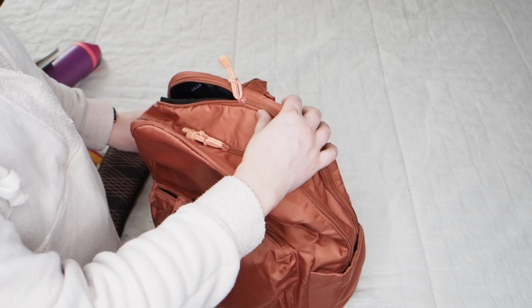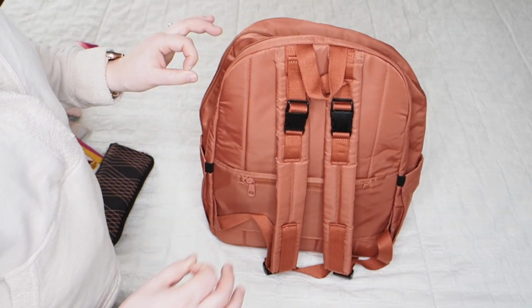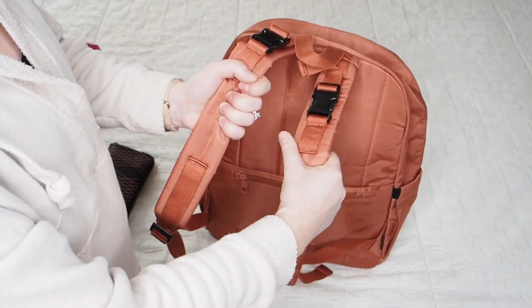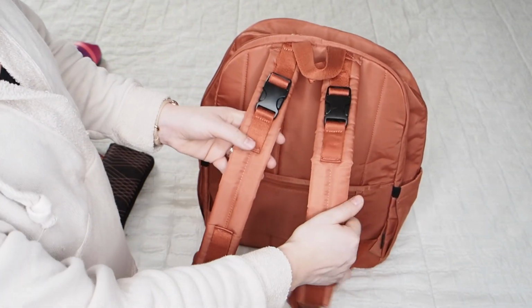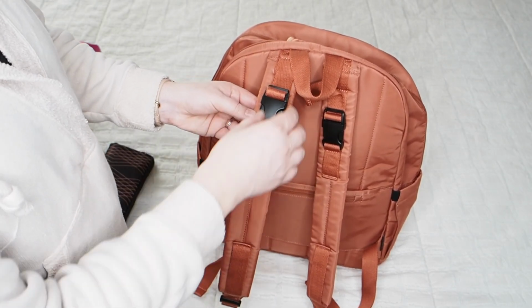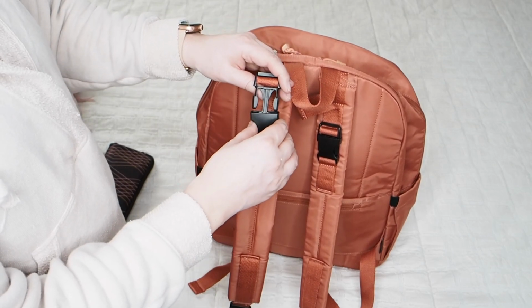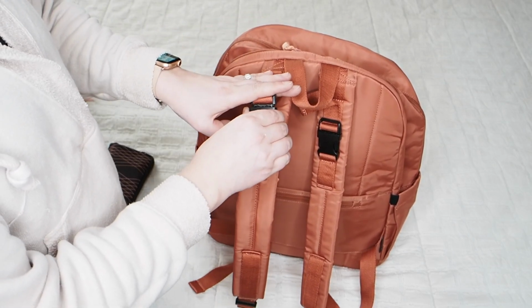Now I quickly want to show you the features on the back, because it just keeps getting better. So on the straps you do have very nice cushy padded backpack straps, which I love. They are extremely comfortable. They're not too wide, they're not too narrow. And then you have clips on here, so I can clip this onto my stroller or a shopping cart or wherever I need to clip it to keep it off of the ground.